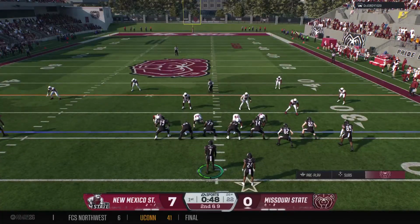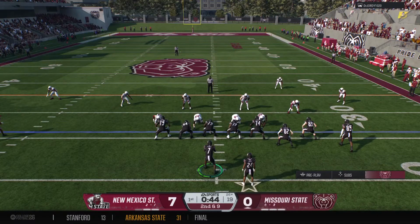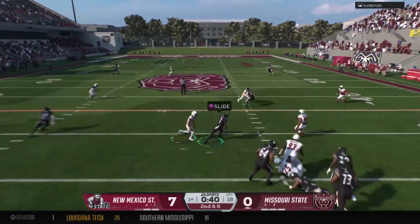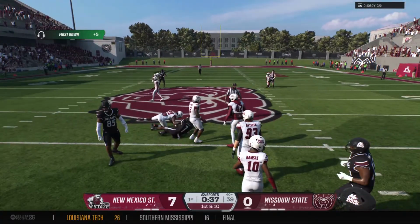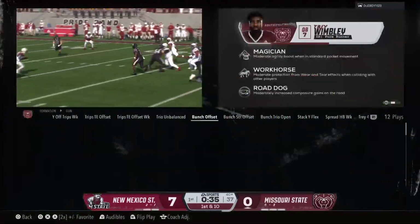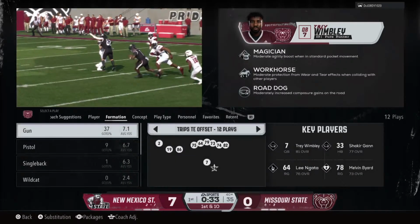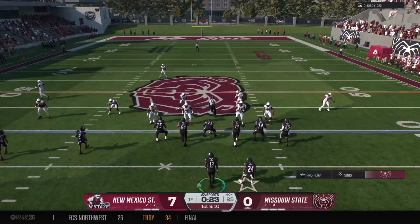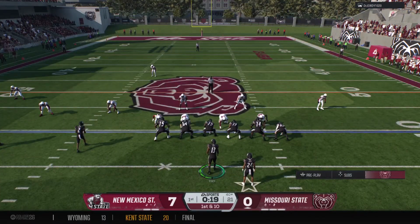Didn't get much on first down. It's 2nd and 9. Looking to fire. Pressure coming. Good, solid pickup on that one. They've got it out to the 40, and it's first down. Down, it looks like pass. He pulls it down, and he's gone. Just like that, chewing up yards. So much speed, so hard to stop.